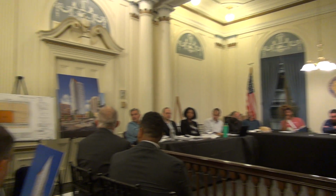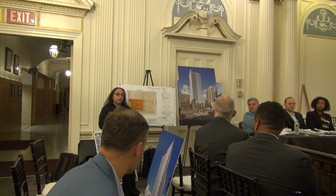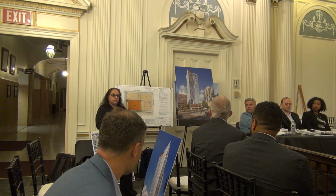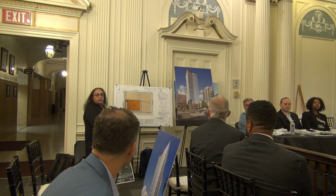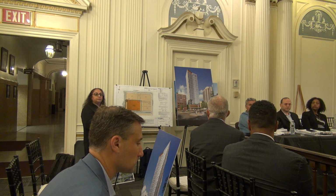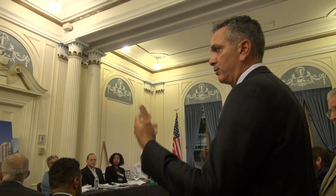And then how will the alleyway be maintained and monitored in the new building? As we know, we have a homeless problem. That's an existing alleyway. The same way it is right now. We have a gate on the Church Street side. At night, it's locked and maintained. We have cameras.